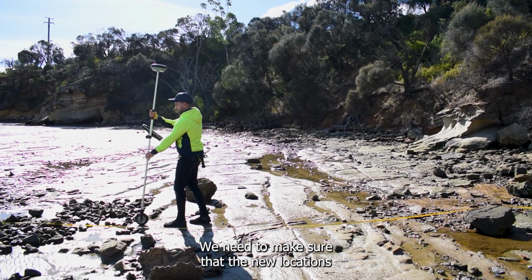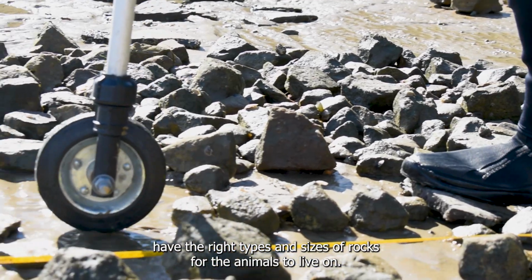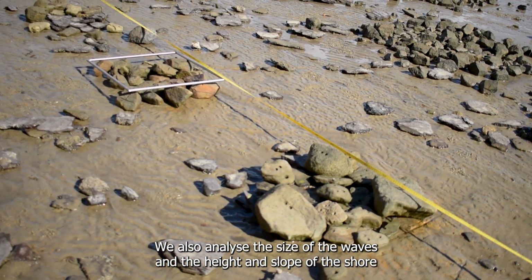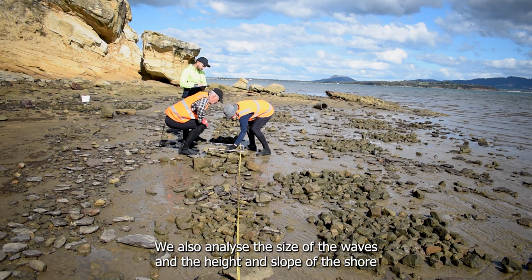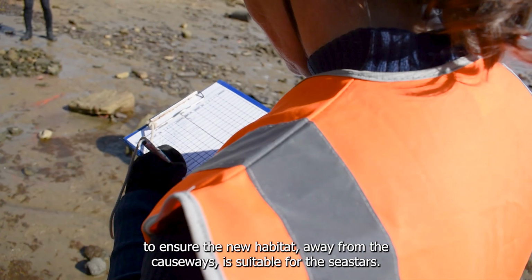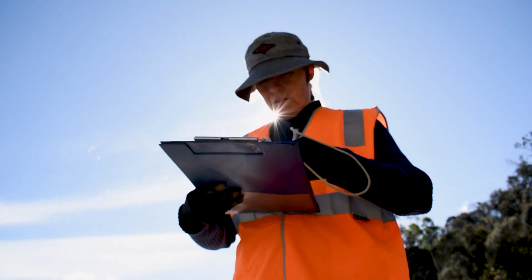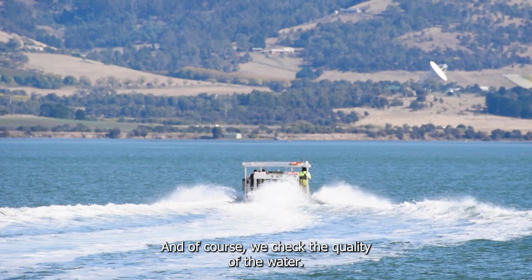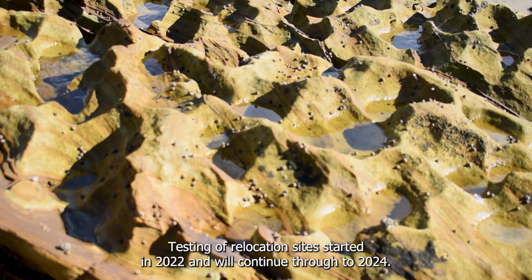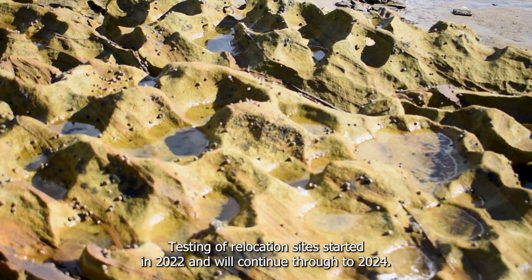We need to make sure that the new locations have the right types and sizes of rocks for the animals to live on. We also analyse the size of the waves and the height and slope of the shore to ensure the new habitat away from the causeways is suitable for the sea stars. And of course, we check the quality of the water. Testing of relocation sites started in 2022 and will continue through to 2024.